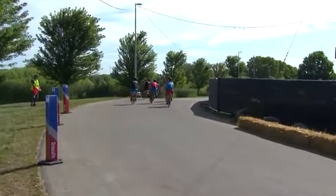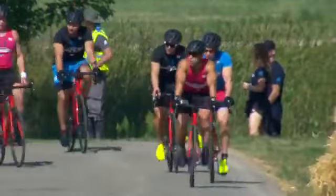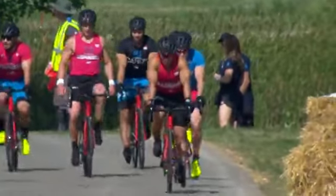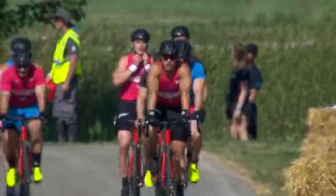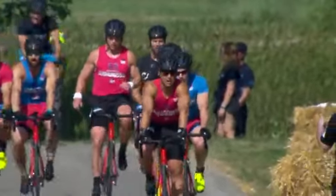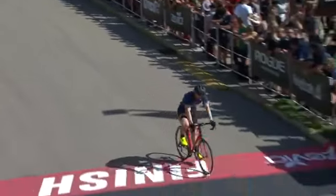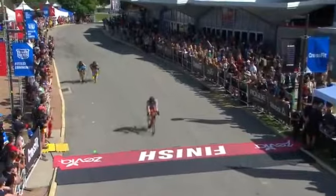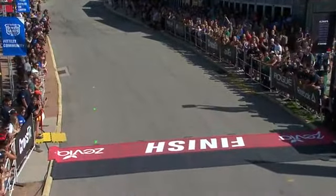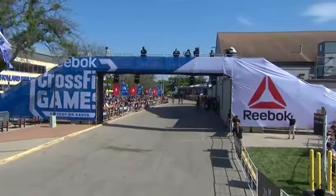Meanwhile, we still have men looking to finish up. Patrick Vellner is one of them. Remember, Vellner dropped the chain earlier in the event, had to get a new bike, and for the 2nd straight year, he's going to have to dig himself out of a hole. Brandon Luckett is in. And now, here comes the rest of the field who just finished up their final lap.